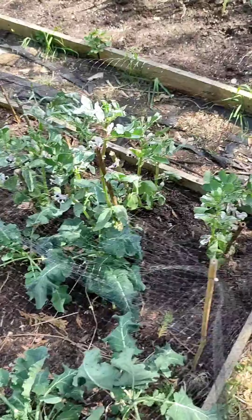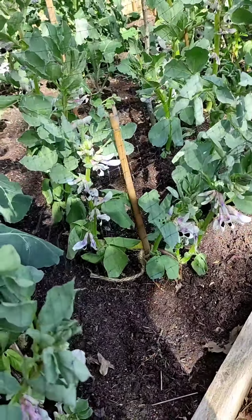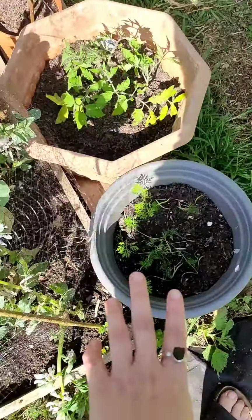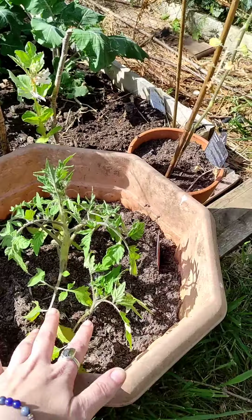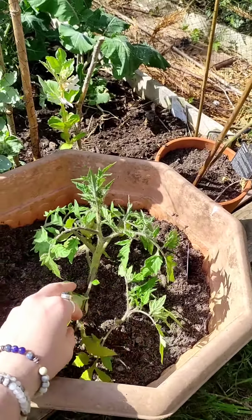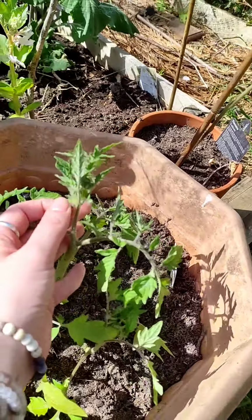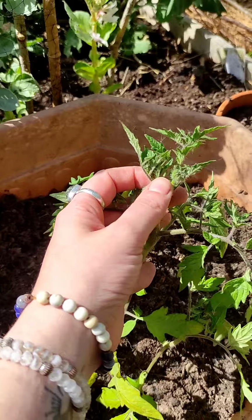And the broad beans are just looking beautiful. They're all out in flower at the moment, so hopefully not long for broad beans. Some more of those carrots just popped in there. And then these were two store-bought tomatoes. So this is a beefsteak tomato, which I wasn't sure if it was two plants coming off one seed or if the one singular plant has split. But this looks like it's got some little flowers coming onto it now.